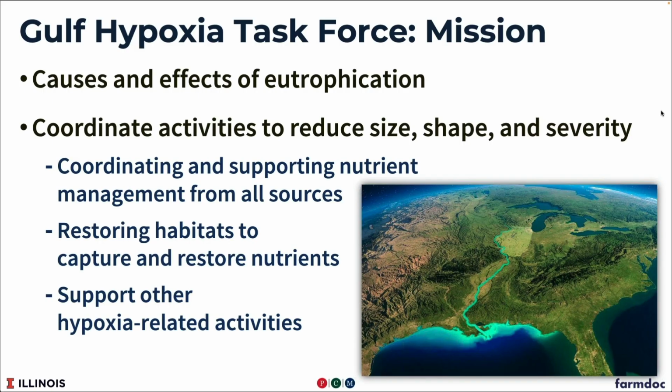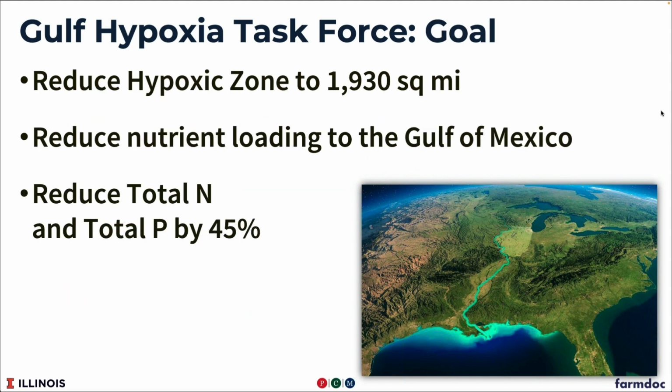So the Gulf Hypoxia Task Force was established in the fall of 1997 because of the hypoxic zone. And its primary missions are to identify the causes and effects of eutrophication, as well as coordinate activities to reduce the size, shape, and severity of the hypoxic zone. And they have their outlined goals, which is to reduce the hypoxic zone to 1,930 square miles, reduce nutrient loading to the Gulf of Mexico, and to reduce total nitrogen and total phosphorus losses by 45%.